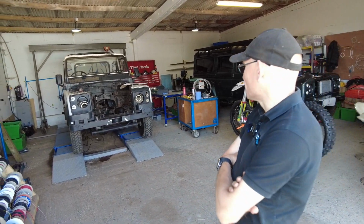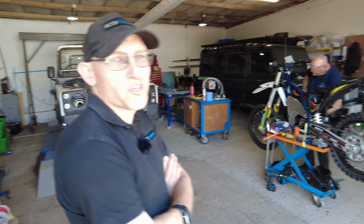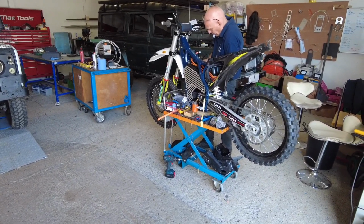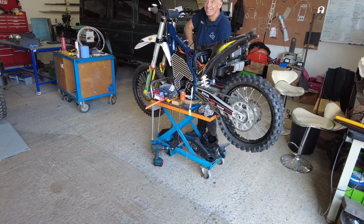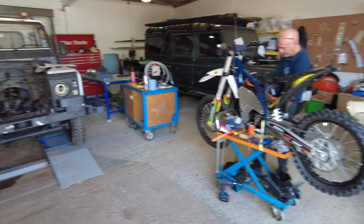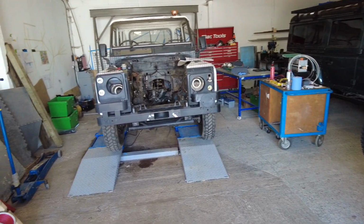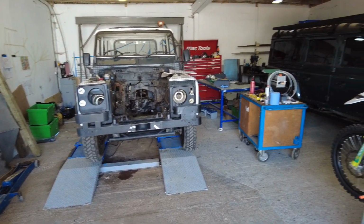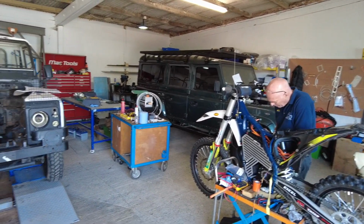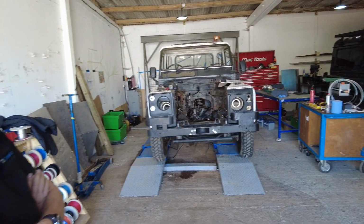The main workshop. So normally we work on 2 cars in here at once, but we've also got a motorcycle. That's a little bit of a different thing than we do normally. We've done quite a few Land Rovers now, I don't know, 9. I think these are probably 9 and 10. And we've designed a kit that fits into them, that we're comfortable with.